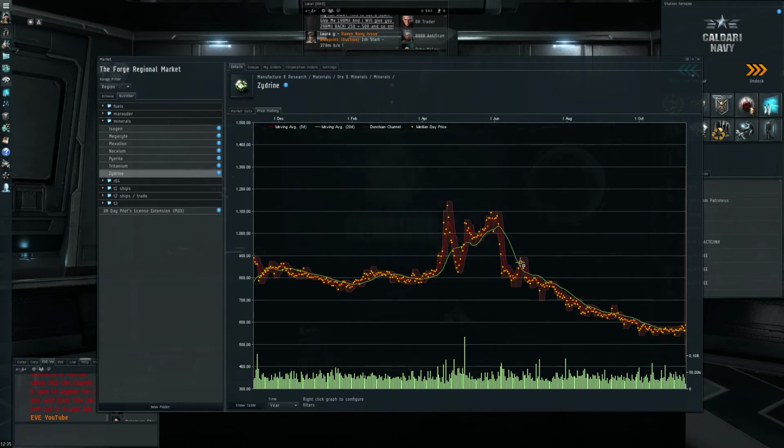And then we have Mexalon and Pyrite breaking the trend with at least a visible upward movement in the last week on the chart. I think this is pretty interesting. If this can be sustained for a little bit, if we can see something like a winter war or more demand due to the new stuff that's coming out with Rubicon, this might just be a break in the trend, and mining might just become a little bit more profitable to do.